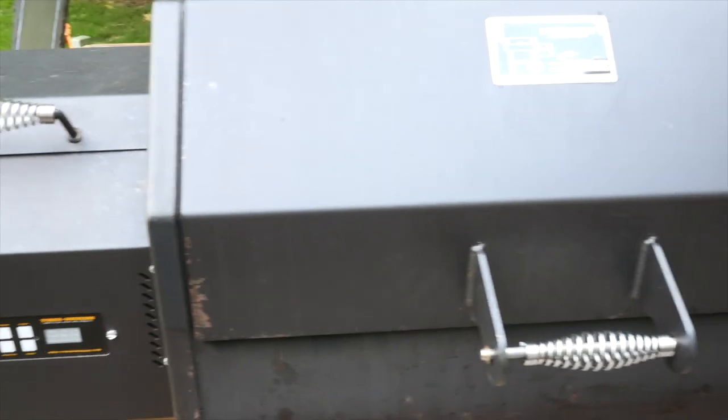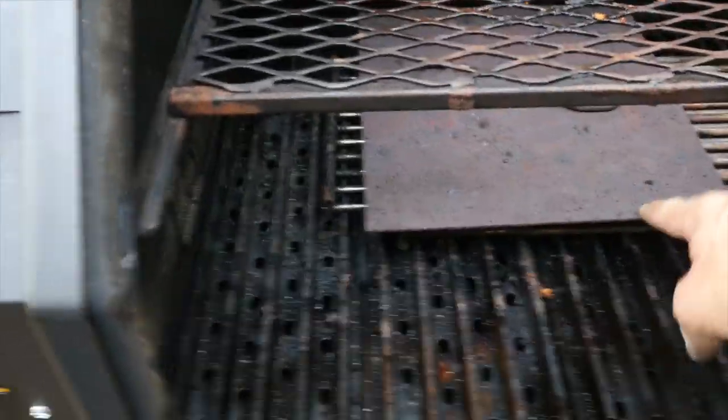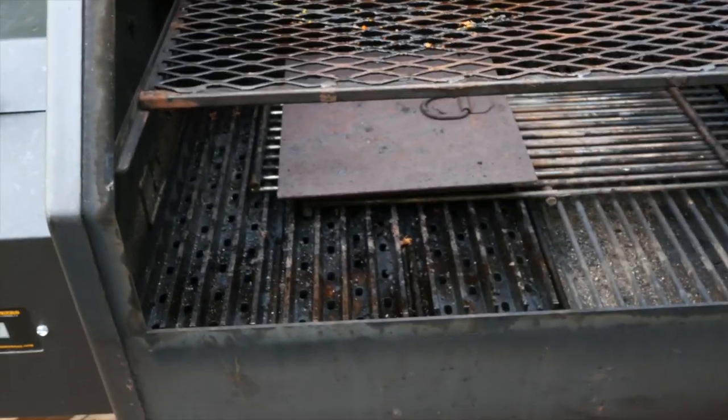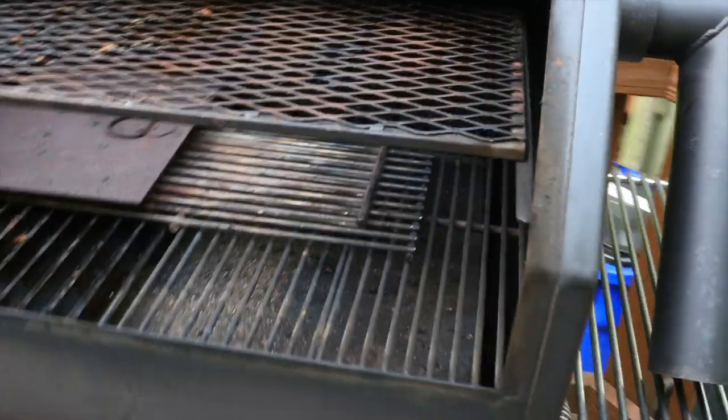So what I'm gonna do today is, before I get into that, let me show you the inside. Inside looks really good. This is the two-piece diffuser plate. Again, I just cooked on this, so it's a mess, and that's why I'm gonna clean it today, but I figure you can see me go through that process and see what it looks like.